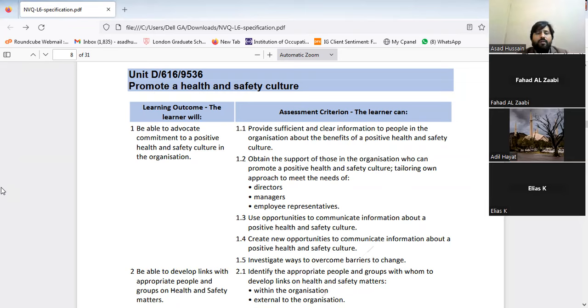Now moving forward to 1.5, investigate ways to overcome barriers to change. If you are going to change the communication means, just doing some changing in your communication method for the communication of positive health and safety culture, you may face some barriers. For that purpose, you have to explain what barriers you can face if you are going to change the communication methods and ways, and then what will be your new methods for overcoming these barriers. Same in this, like how you can manage this.